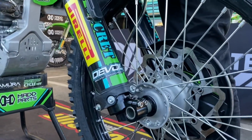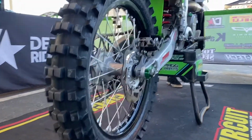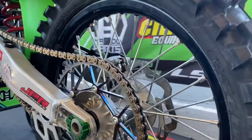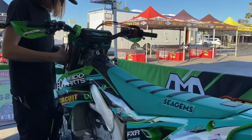We've got the rotor guard from Circuit to cover the rotor, a little bit of protection. Pirelli's got us on the production tire. It's really good. So we're just running Pirelli's front and back on the tires. Ride Engineering is helping us out with some triple clamps to help with the offset. It lets the bikes turn a little bit better. With the stiff suspension, you really need it to turn. So Ride Engineering helps out with that.